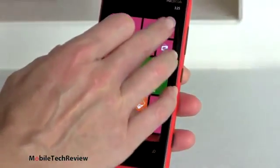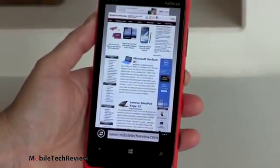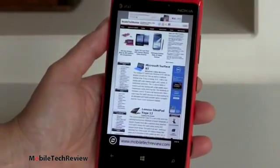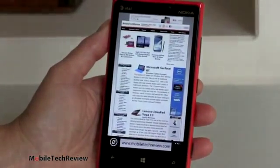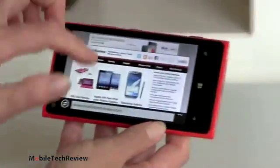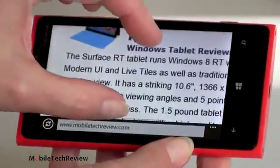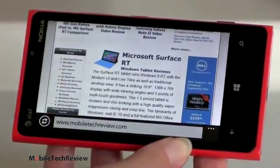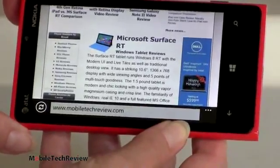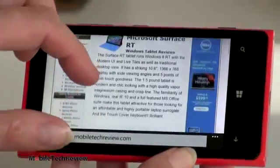And for the web browser, we've got IE10. Now this is the mobilized version. You don't get all the features that you're going to see on the full desktop version of IE10 on a Windows 8 or Windows RT notebook or tablet, but you certainly get an excellent HTML5 engine, good scrolling speed, smooth, and better compatibility than we saw in IE previously on Windows Phone 7 devices. This is great. This right here handles layouts pretty nicely. We don't see any weird reflow issues. We're looking at our full desktop site right here.